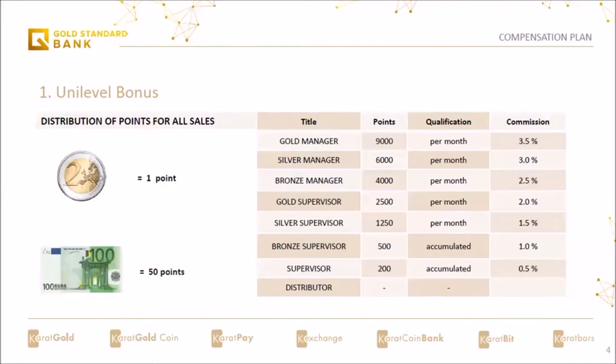If you hold any of these ranks in the manager category for 3 consecutive times in a 12-month period, you have lifetime that title rank. So if I had held the silver manager for three times, 3 different months in a 12-month span of time, I would constantly and never ever go below a silver manager again. Okay? And this goes from 0.5% to 3.5%.